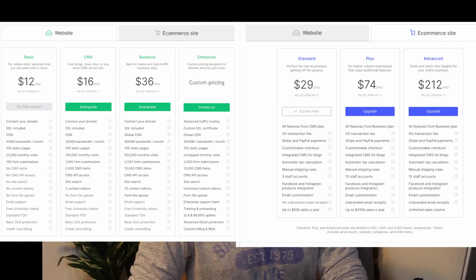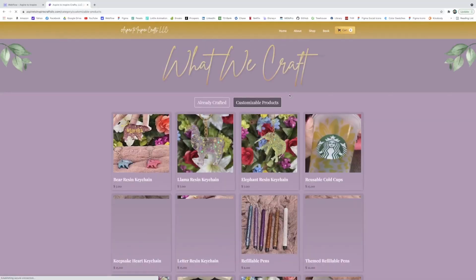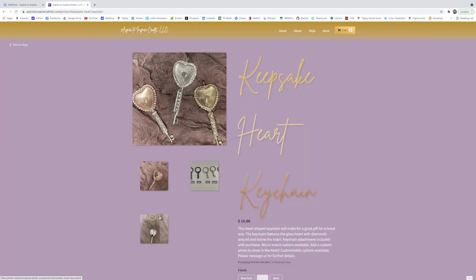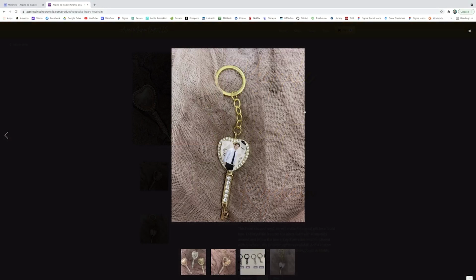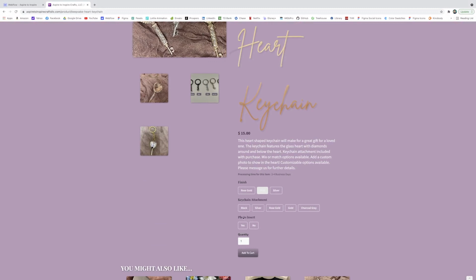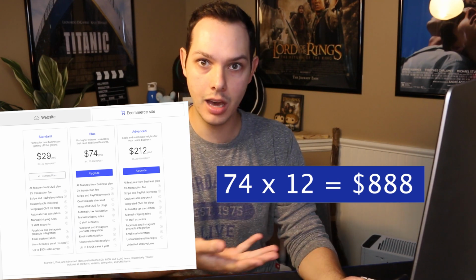So another con is if you wanted to have a customer upload a file to something, that's only available on the e-commerce plus plan, which reflects the features of the business plan. So for example, a product that she has is this heart keychain. There's a version where you could upload an image to this, right? So you would think, great, they can choose a finish, a keychain attachment, and then upload a photo, and that would be really easy and convenient and direct. That's only available on the higher paid plan. And that is a huge price difference. So that plan is $888 for the year versus the $348 for the basic e-commerce plan.